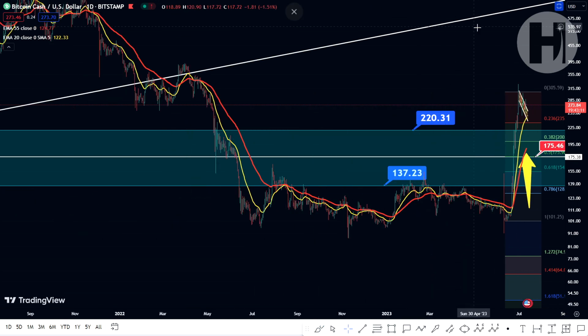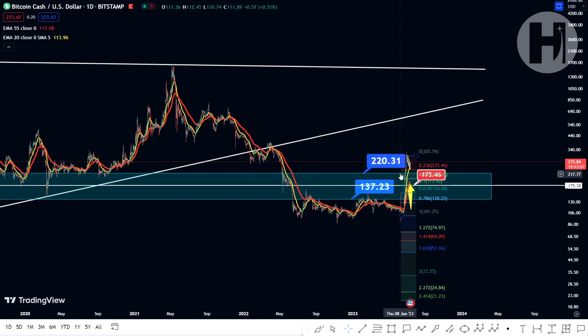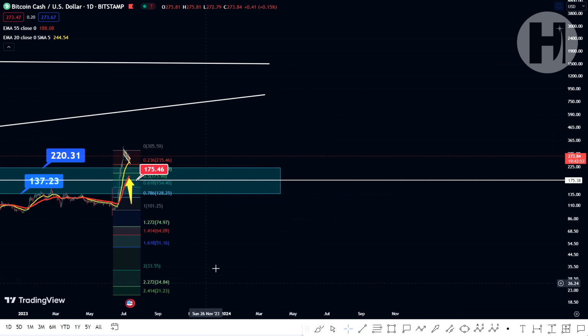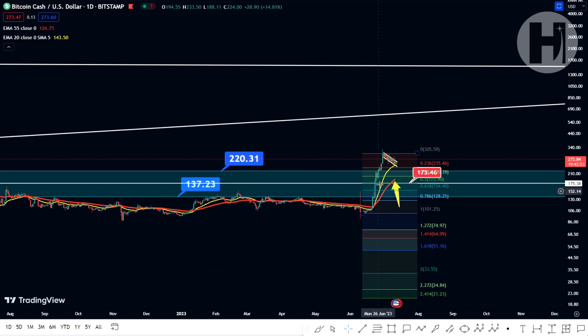If we zoom out a bit, you can see that this move was really strong, and usually when you have these strong moves to the upside, you tend to come back down, guys. Look at this move from July 2022 into August. You did have a pullback afterwards. So I think this is the summer pump for Bitcoin Cash. I think the pump has played out and we're just going to be coming back down.